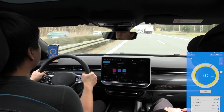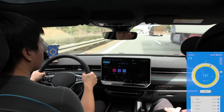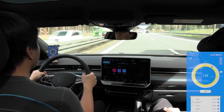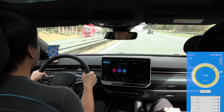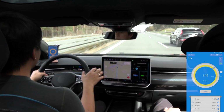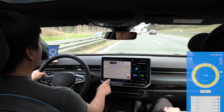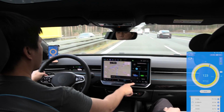But from what I remember, there were some more buttons on the ID3, ID4 here, weren't there? For mode and some stuff. Yes, it was there, but it switched to the display. So actually more buttons have been removed and we are more in the display. When I switched drive mode, for example, I used the buttons. But now we just have to get used to pressing on the screen. It's been a while since I drove the ID family, but at least what is important here is you can change temperature here. These are direct buttons, and I guess you can slide them up and down. And you also have volume here. You can slide up, and okay, yeah.